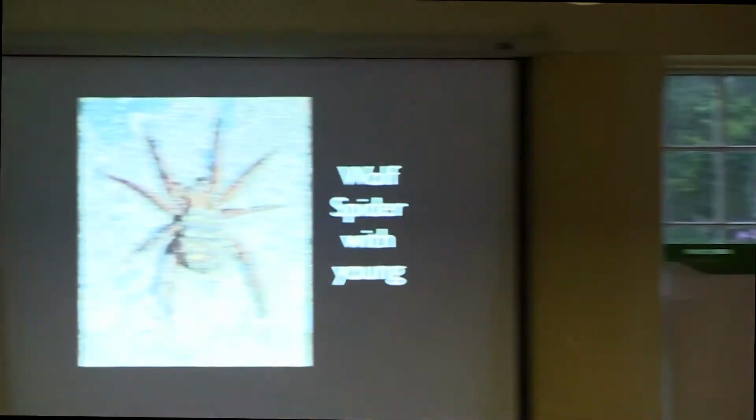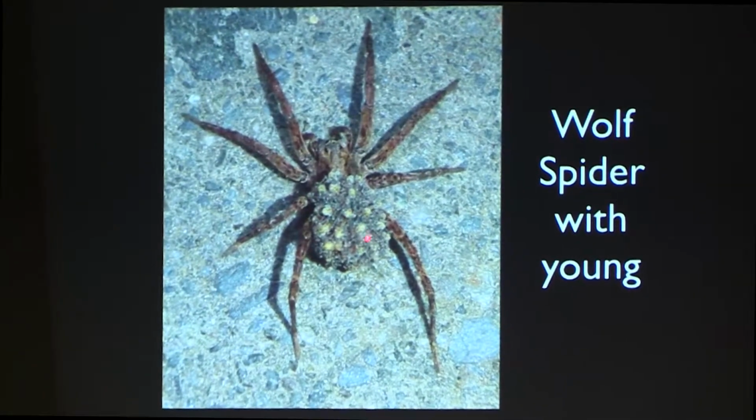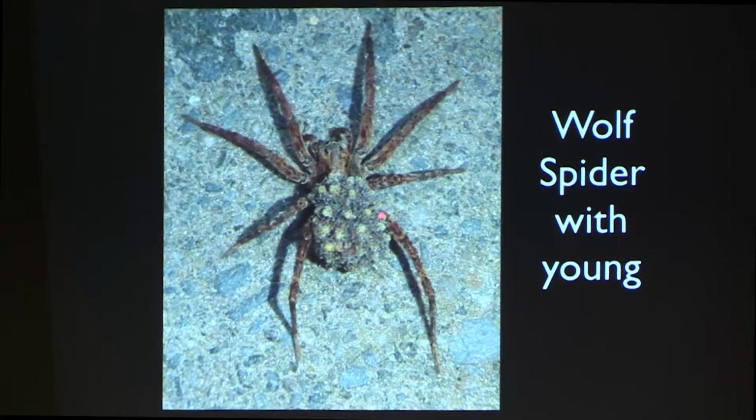Back to my spider phobia. This one was crossing the road. These are baby spiders. She carries them around till they get to a certain size.